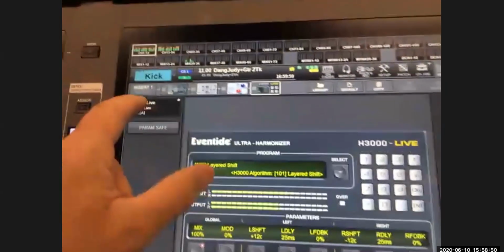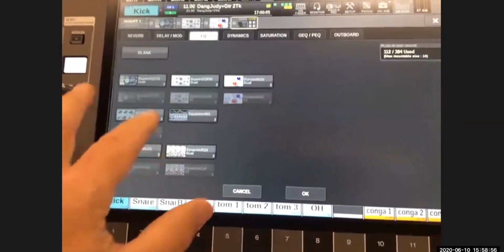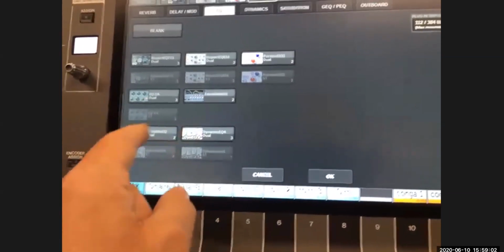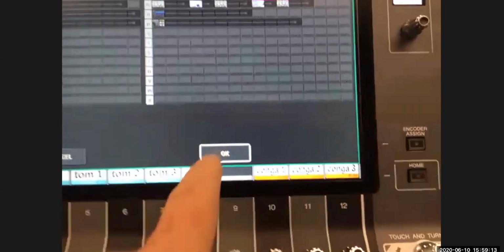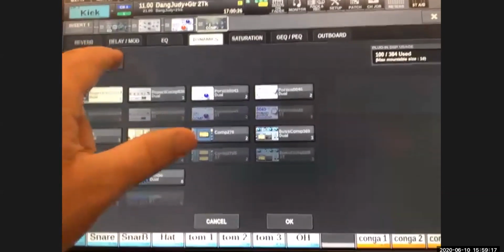If I wanted to change it, I could come up and I could go to something else. And so we've got a lot of the devices you know from the CL and QL series. The GUI is nicer here. The math is the same. We have a 4-band dynamic EQ in addition to the 2-band. The ones that are grayed out are stereo, and I'm on a mono channel at the moment. Dynamics, again, we've got vintage 70s Rupert devices and vintage 80s, as well as Portico and then some. So there's a veritable plethora of things.